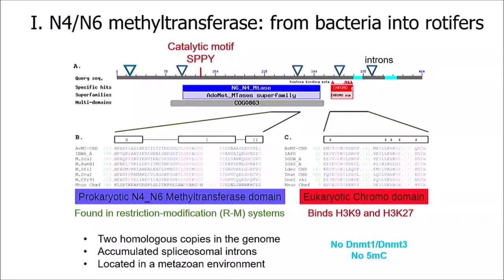And it was very unusual to see it in the genome because it contained this very characteristic part of a bacterial methyltransferase. But we knew that it's not a contamination because it has accumulated introns. We had 2 allelic copies in the genome, and they were surrounded by proper metazoan genes. And what's very important is that it was fused to a eukaryotic chromodomain, which typically recognizes silent chromatin marks on the H3 histone.